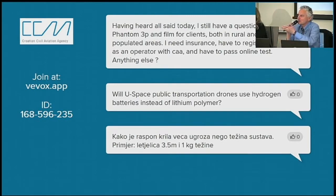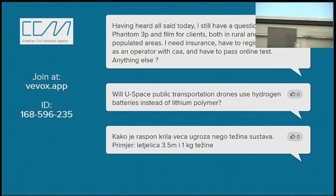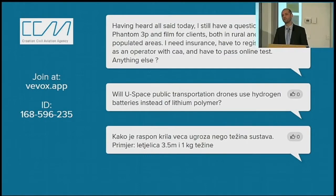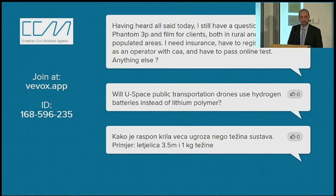Well, the question is very open, so it's really hard to say more in detail. Yeah, but Phantom 3, I guess, is more than 100 grams. I don't remember. So it's not in category A1. So most probably it's in category A2. So in addition to the online test, you need to have the face-to-face additional examination for the operation in A2. So again, just this one more than what is written here.